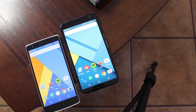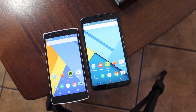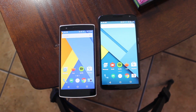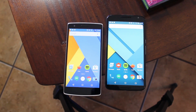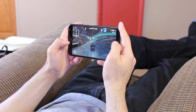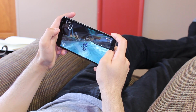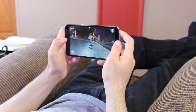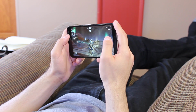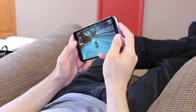Now onto performance, as a lot of you are probably wondering about. The Nexus 6 sports the Snapdragon 805 processor with the Adreno 420 GPU, while the OnePlus One has the Snapdragon 801 processor and the Adreno 330 GPU. And despite these differences, I gotta say the performance on both is pretty comparable. Now here on the Nexus 6, it handles everyday tasks like multitasking and opening apps, browsing the web, watching videos, texting, all that good stuff, with ease. There really isn't any problem. Now in gaming, it's really nice to play games on here as well, especially with the bigger display, although you can experience the occasional hiccup or stutter here and there.